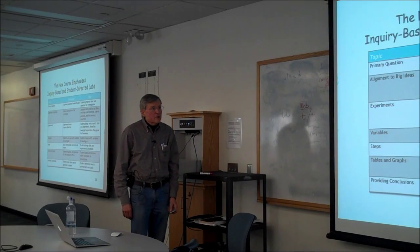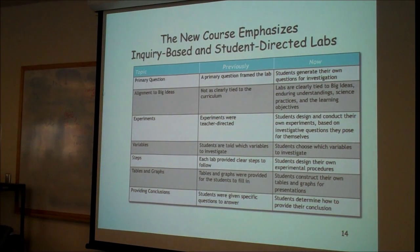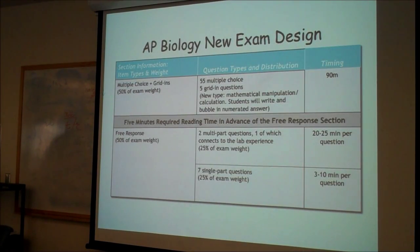They've developed new laboratories. If you look at the now column over there, they're supposed to be inquiry-based labs that are student-generated and student-motivated. I think a couple of those are out on the website as examples, but not the complete set. The exam will have more free response questions and fewer multiple choice questions. So it'll be about half free response.